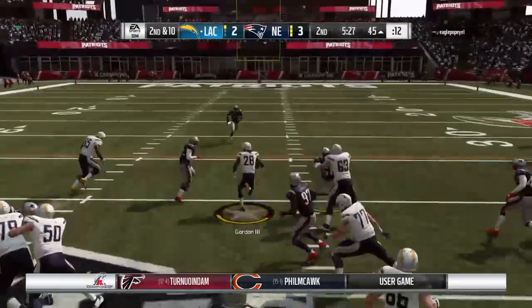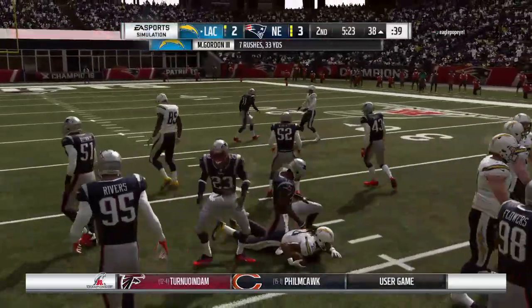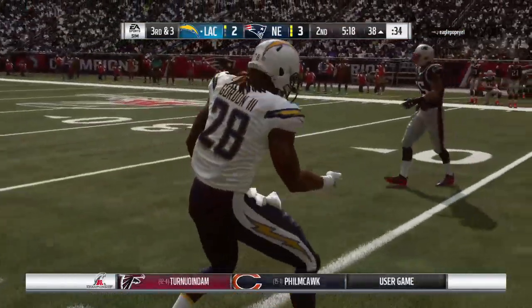They'll keep it on the ground. This time it's Gordon. Solid running on the carry, but still brought down just inside of the 40. That 2nd down run, a big help. The 7 yards leaves them with just a 3rd and 3 now.